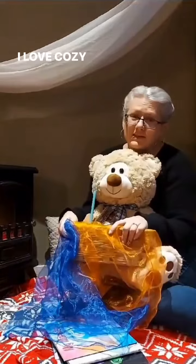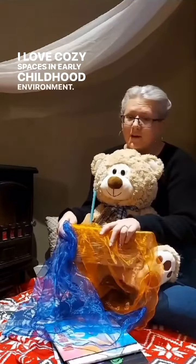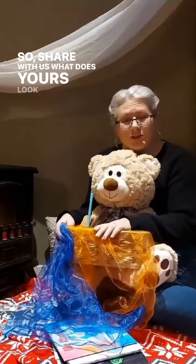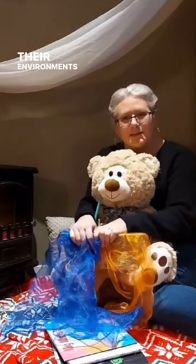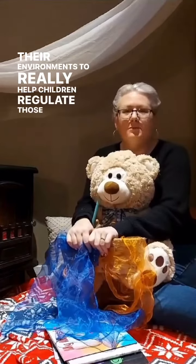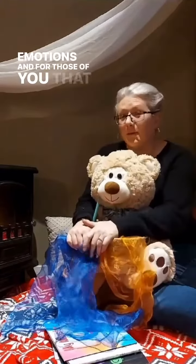I love cozy spaces in early childhood environments. So share with us, what does yours look like? Give us a little tour, and I'd love to see what everyone does in their environments to really help children regulate those big emotions.